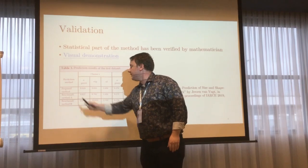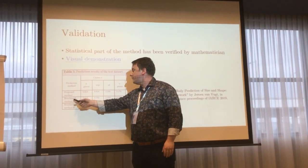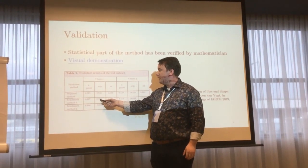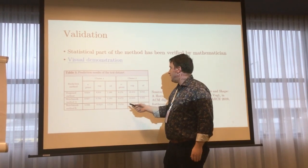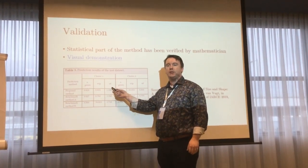And what you see is that the good old method of Xi, Gu, and Shu actually performed slightly better, even. Not that much better. But at the same time, you see that my method drastically reduces the amount of input.